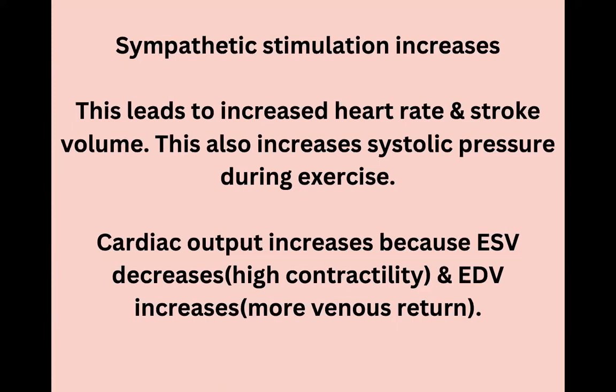One more thing that contributes is that the EDV increases. What is the EDV? It's the end diastolic volume, which is essentially the amount of blood that's sitting in the heart at the end of relaxation. During relaxation, the heart is filling with blood. So when we're exercising, the EDV will go up even more. Why? Because we have more venous return. Essentially, more blood is going back to the heart because the veins are constricting and they're sending all that blood back to the heart. So EDV increases.